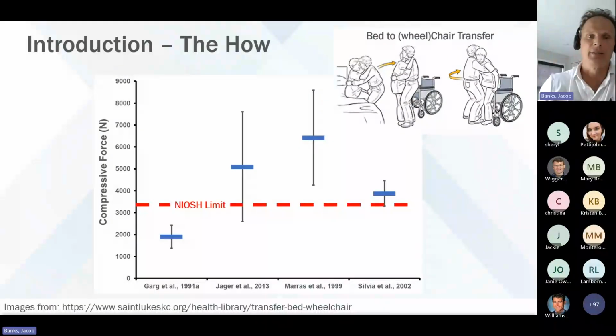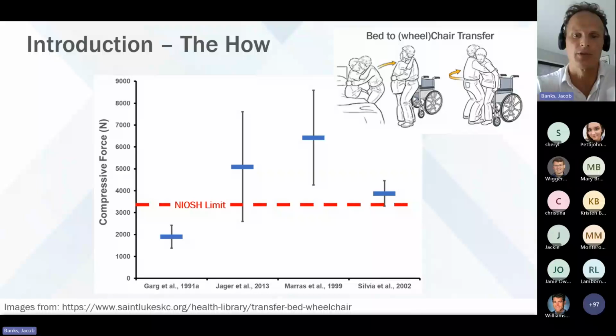Here I've plotted the range of estimated in vivo compression demands on the lower back from a few different studies reporting the estimated demands of the lower back for one-person manual transfers from the bed to a chair or a wheelchair. You'll see that most transfers exceed 3,400 newtons, as depicted by the red dotted line. You can see a decent amount of variation between these studies, which I'll get into later in my talk, and hopefully show you where that might come from and how these forces are estimated. But the basic takeaway of this slide is that this task is very demanding and can exceed suggested standards.